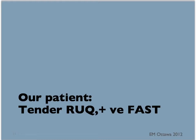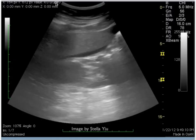Let's return to our patient. On examination of the abdomen, the patient had swelling and bruising along the top part of the abdomen. A focused ultrasound examination shows this image. In this ultrasound image, this is the liver, this is the kidney. This sliver of black here shows free fluid in Morrison's pouch.